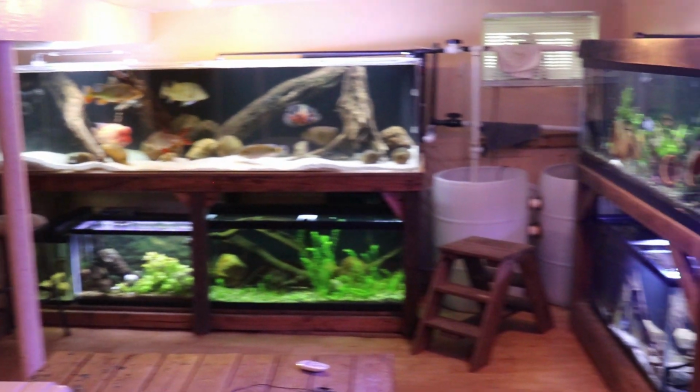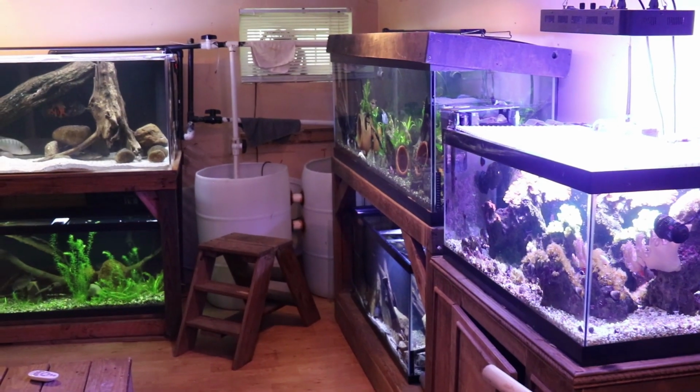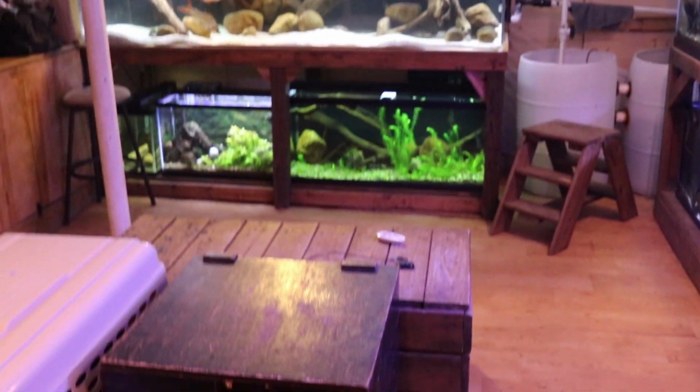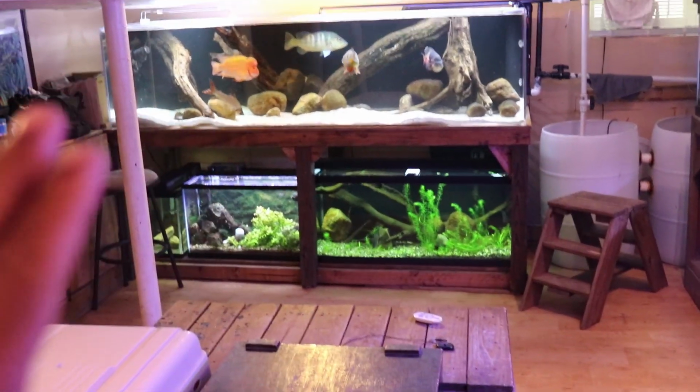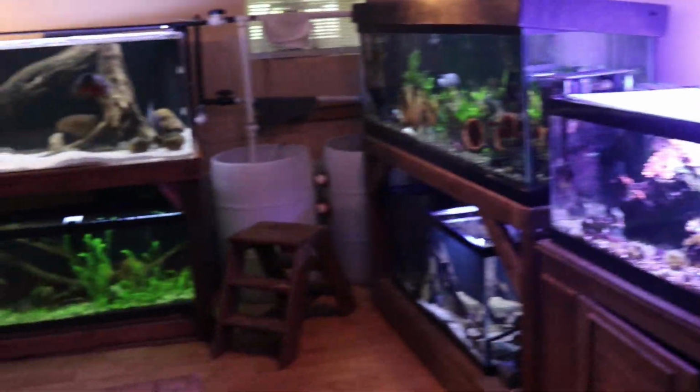So yeah, everyone, I want this fish room to be as transparent as possible. All you guys are awesome, and I think it's best if you know the truth about my fish room. So first off, I want to talk about the cosmetics of the actual basement. The tanks, I try my best to keep up with them, but I'm honestly not doing so well keeping up with the overall room.